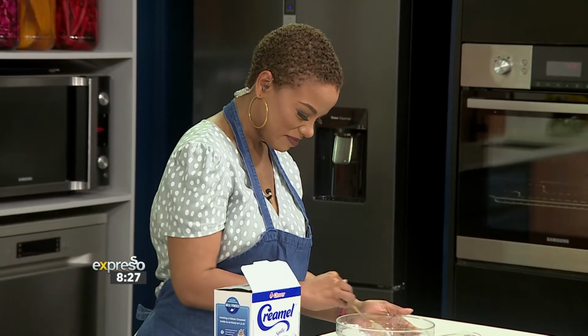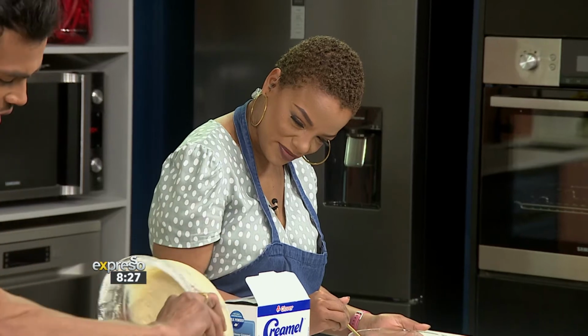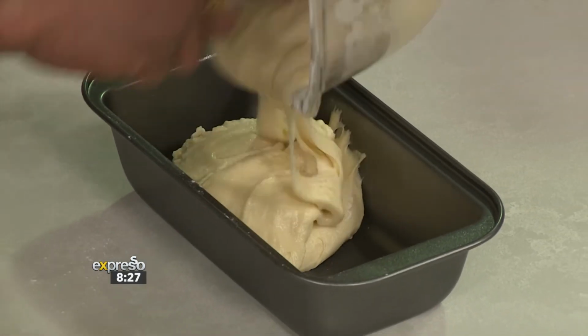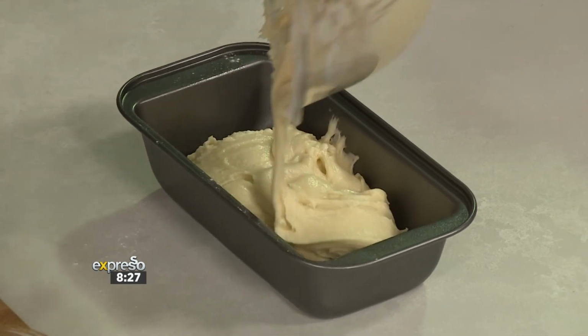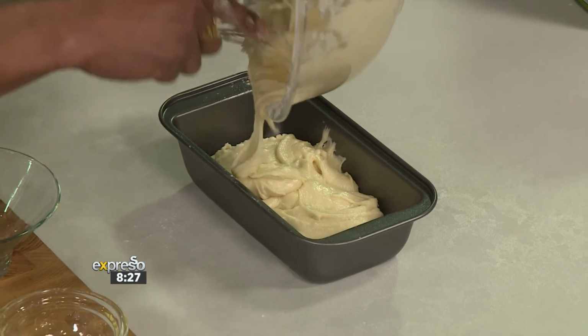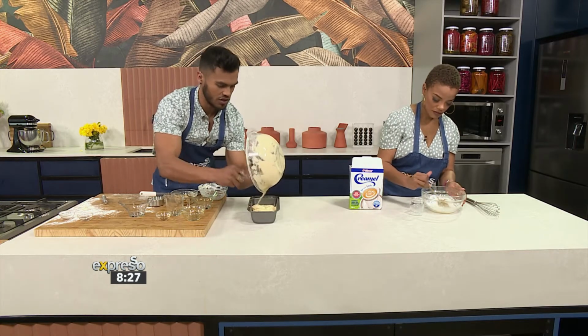For bread, what you're going to do is add your wet mix into this right now. So check this out. Look at that consistency as well. Oh, yes. Very nice. And how long would you pop this into the oven for? So this will go into the oven for 30 to 40 minutes at, I think, 180 degrees Celsius.